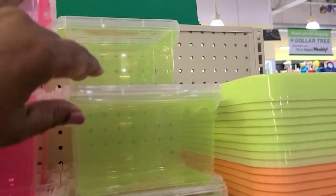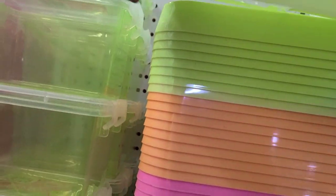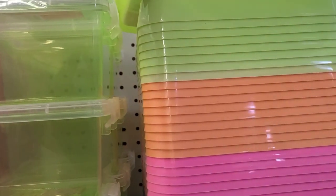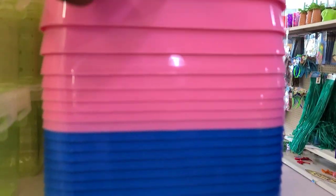Now, displays like these make me happy. So this is the storage container. It comes in an orange, blue, pink, and a green. Then they also have these here, and these are the activity tray from Teaching Tree, and they come in this lime green. Then they come in this beautiful peach, then they come in this gorgeous pink, and then the blue.